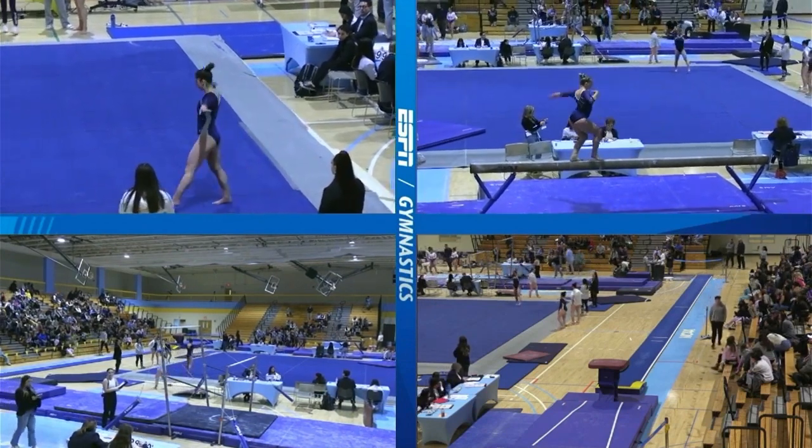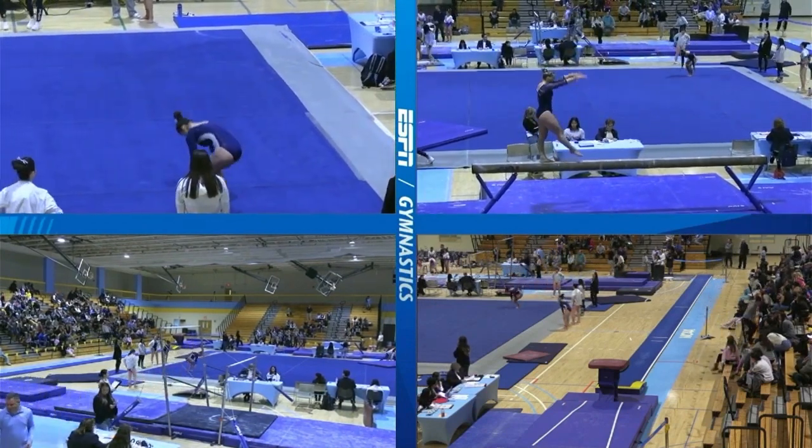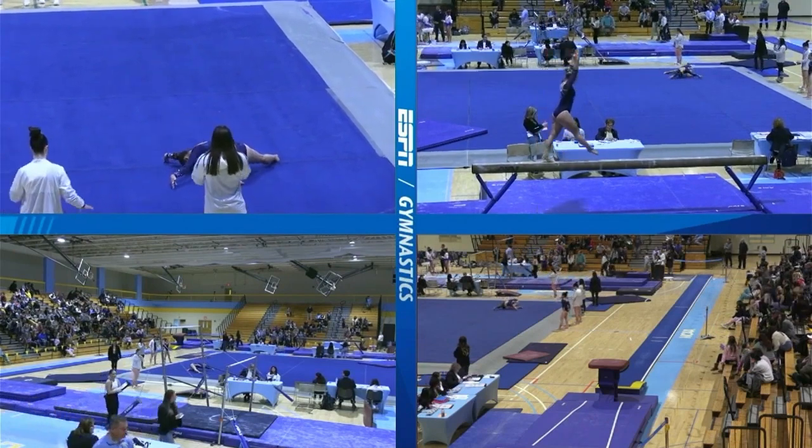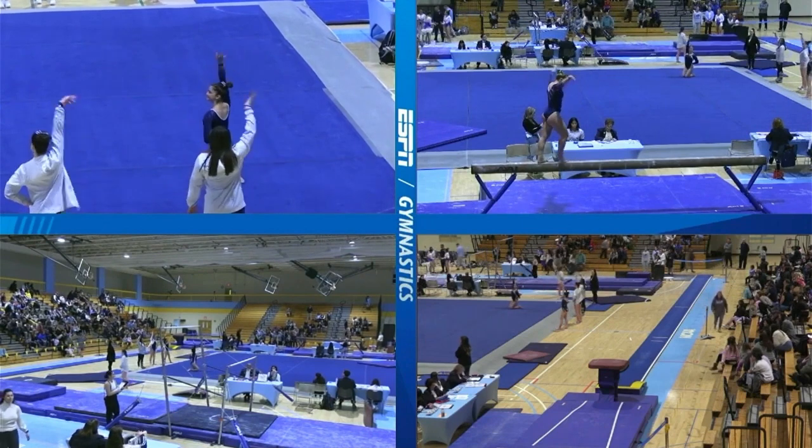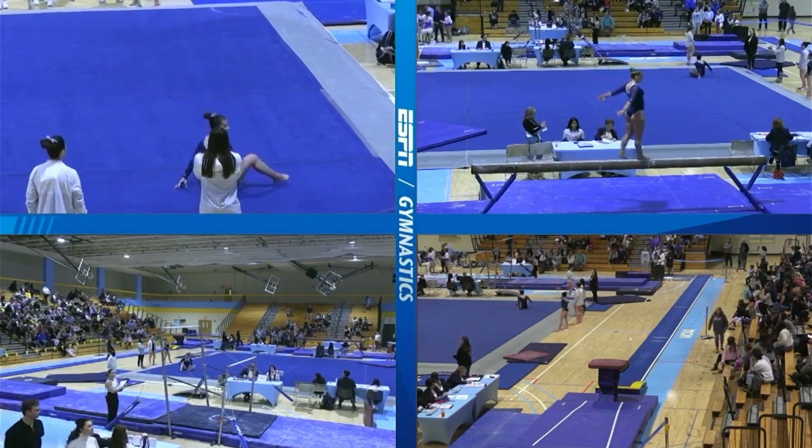She does that front toss. She's supposed to do it into a back handspring, so I think she's going to come back and repeat the skill to make sure she gets her series. Yep, there she goes. Up on floor, all-around gymnast Gigi Sabatini.